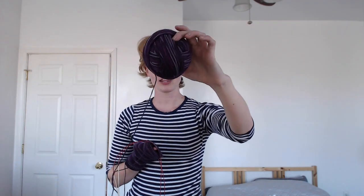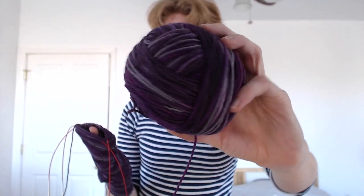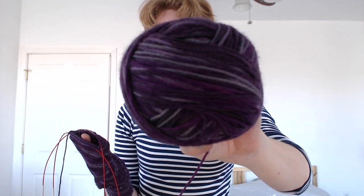Anyway, so this pattern is by Rachel Coopy. It's called Snosberries, and I am knitting this with my 75/25 Corriedale nylon yarn in the blackberry colorway from Kim Dye's Yarn. And this is not showing up quite right. Can I get closer? There we go. It's showing up a little bit darker, I feel like, than it is in real life, but it's these dark purples, a little bit of a light gray purple.